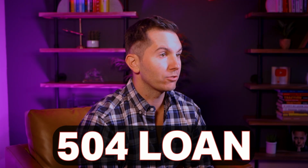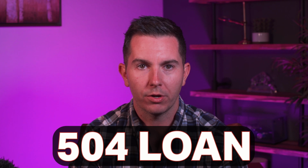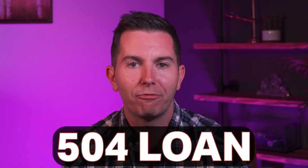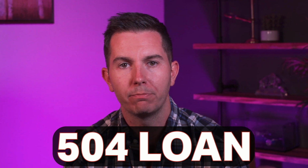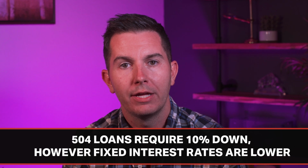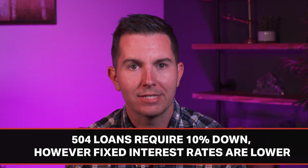504s will finance real estate and heavy machinery, but not the inventory and the working capital. But you can go a lot bigger. A 12 million project, for example, would be totally doable, and often you can even go beyond that. Now, this program requires 10% down. However, you'd be left with a lower fixed interest rate, probably somewhere in the 7s.